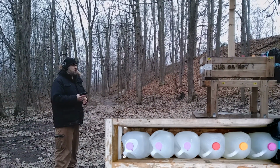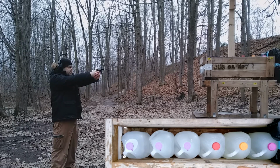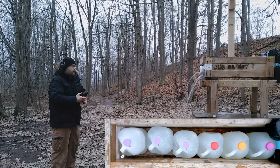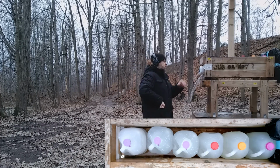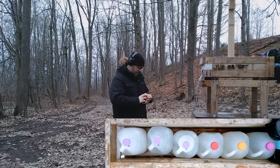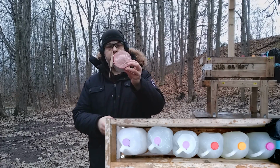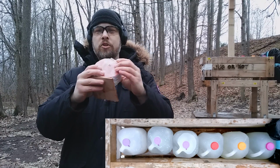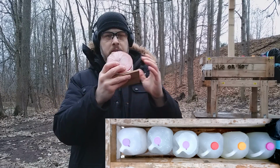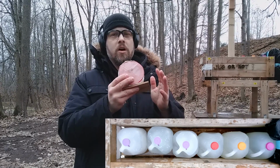Alright, Federal 32 H&R Mag, we'll see how this does. 85 grain XTP bullet. Alright, nice accurate shot here. And what we have through the baloney pack looks close, but it actually looks like a little bit less damage to the baloney than the 32 Smith & Wesson Long. So let's see what we got in water jugs.